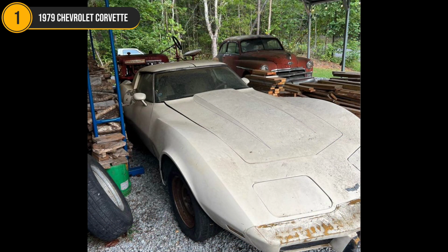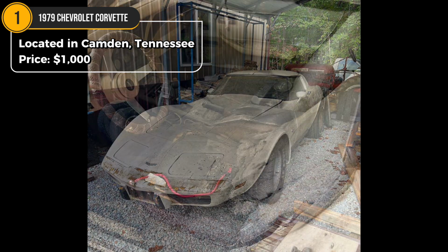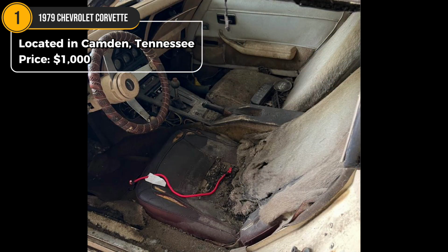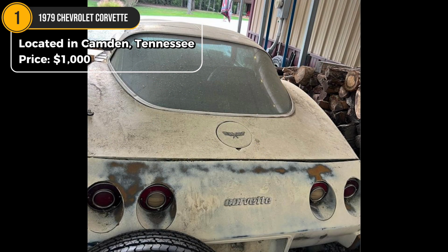1. 1979 Chevrolet Corvette. Located in Camden, Tennessee, price $1,000. This Corvette has been sitting for 30 years with completely rusted out floor pans and frame. With no title, it's best suited as a parts car. The seller claims it has 67,000 original miles, but given its condition, it's a project for someone looking for parts.